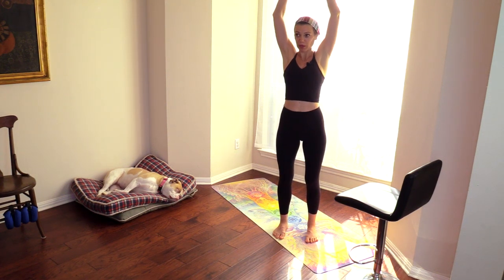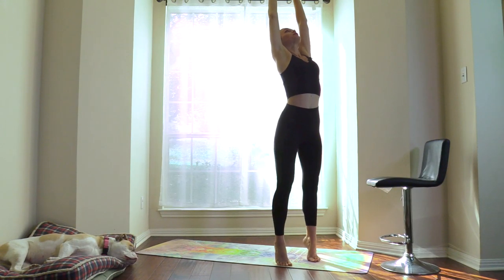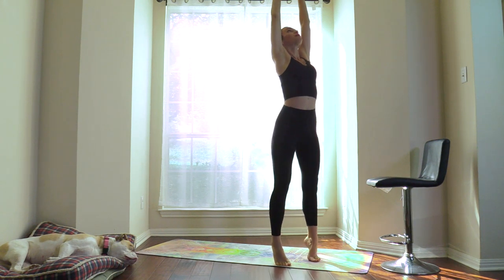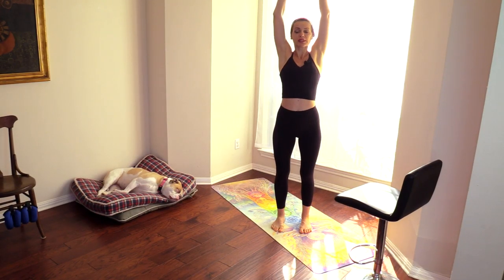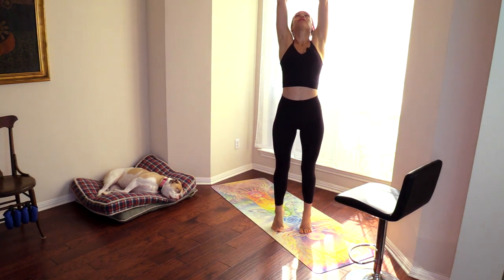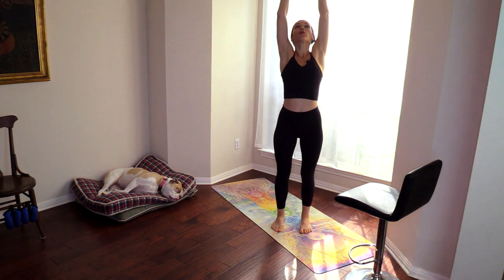Let's press the same thing over the head. Look up, come onto the tippy toes, lower down. Look up, lower down. Try to press the palms of the hands towards the ceiling, evenly opening the hands. Lift and lower, lift and lower.